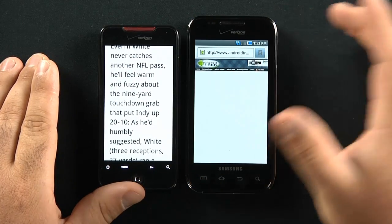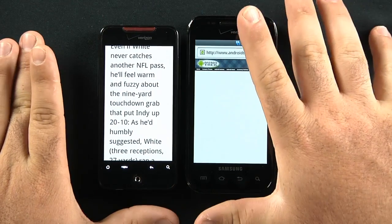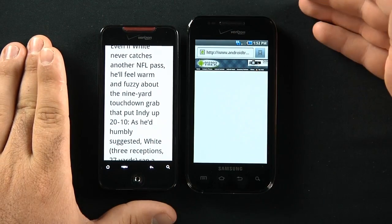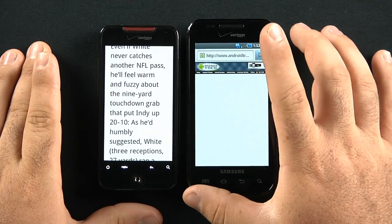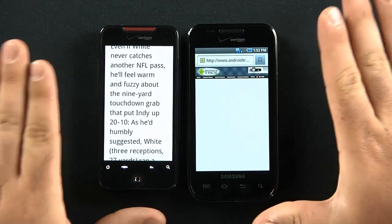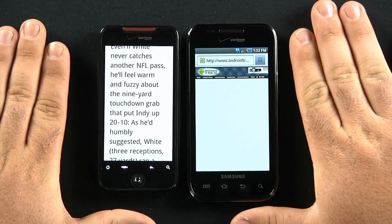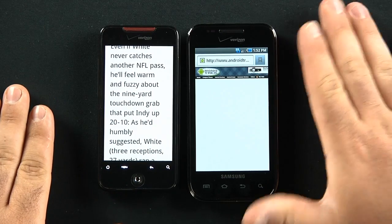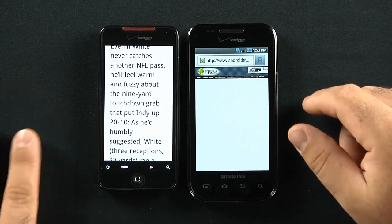It has a longer battery life, especially when it gets the 2.2 update. Currently they're exactly the same, but when you get that update, it's going to be much nicer. So, you know, with a little bit bigger screen, it's a little lighter. I'm going to have to say they both record in 720p. Both are nice phones. I like Samsung TouchWiz over HTC Sense, so I'm going to have to say the Verizon Fascinate is a better phone in my opinion.